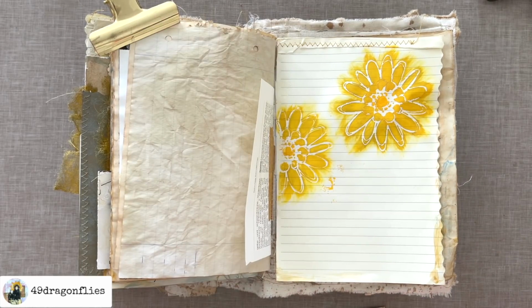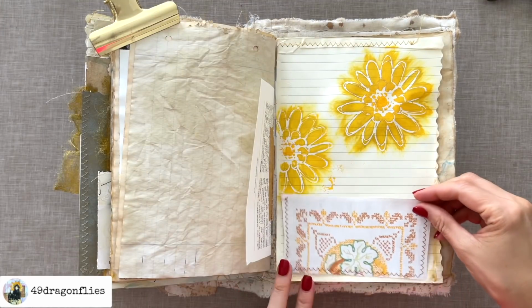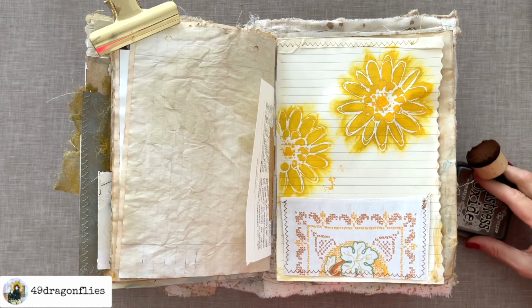And of course, we're not wasting the rest of the paint, so I just made some more on another book page. So now I can add this here, wrong way around. No, like this. And I am going to ink the edges.